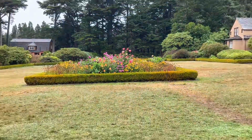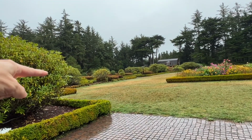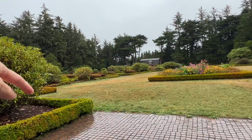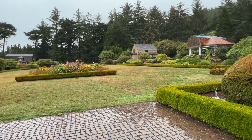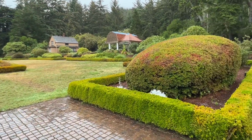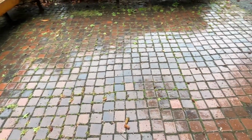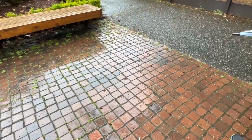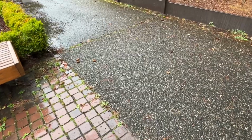So they've just mirrored the other side. We were over on the other side of this walkway. And now it's basically the same thing. And that's what they do in formal gardens. Yeah. The old square bricks. And the aggregated sidewalk.